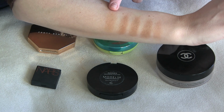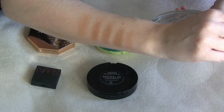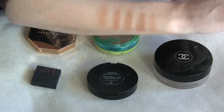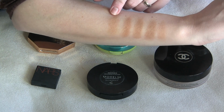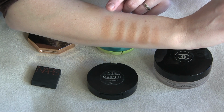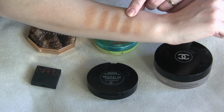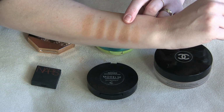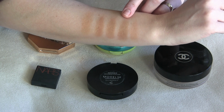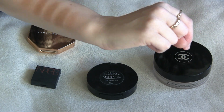And then I have this first one, the Chanel Healthy Glow Bronzing Cream in Soleil Tan Bronze. My only cream bronzer. It is beautiful. You kind of have to figure out how to make this work the best, but once you do, it works very well. This one is the Butter Bronzer from Physicians Formula. This used to be a favorite as well, and a repurchase. I really enjoy this one. This is the shade Just Bronzer.